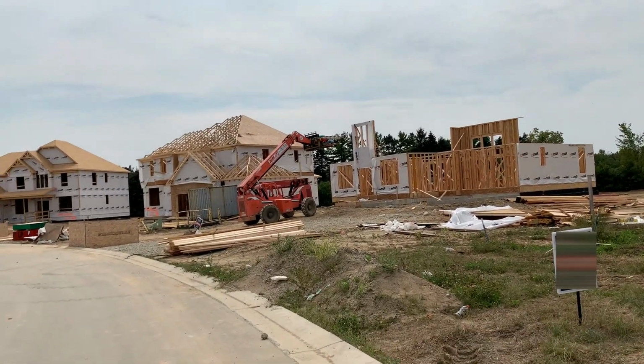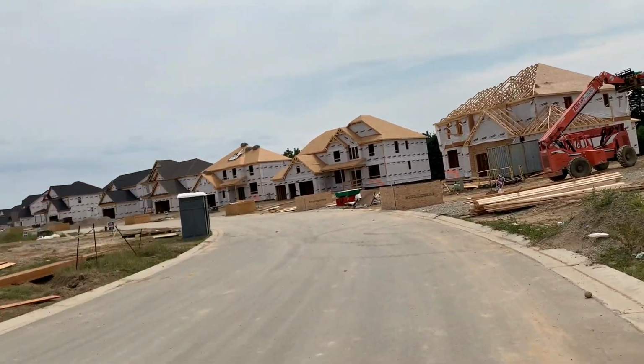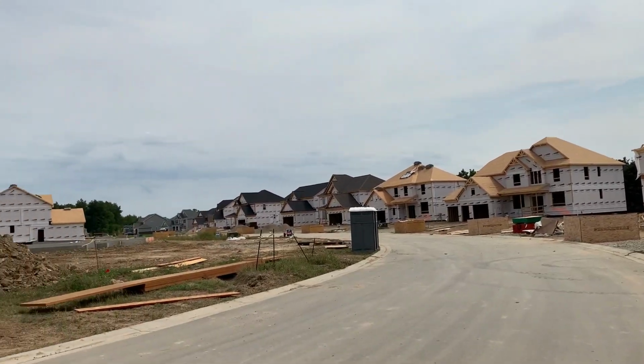Here, last time we were up here. Wow, they are moving quickly. They poured that basement across the street. It's crazy how quickly they're working.